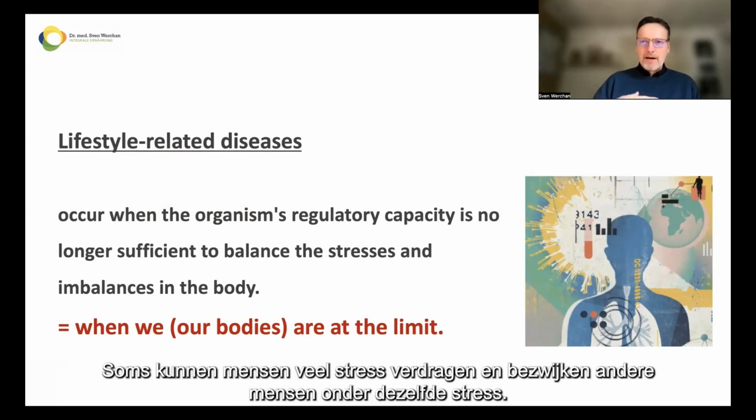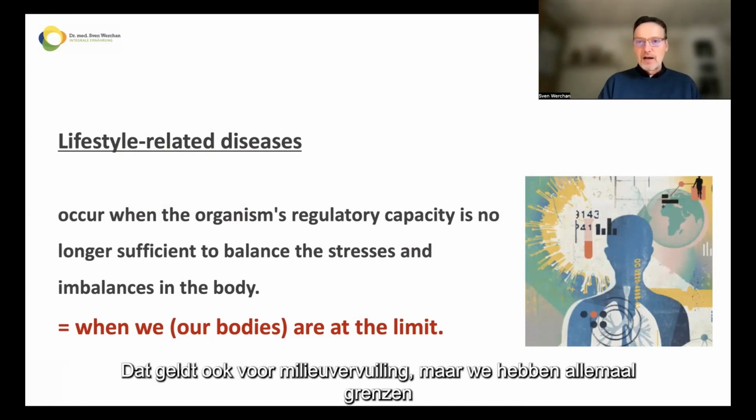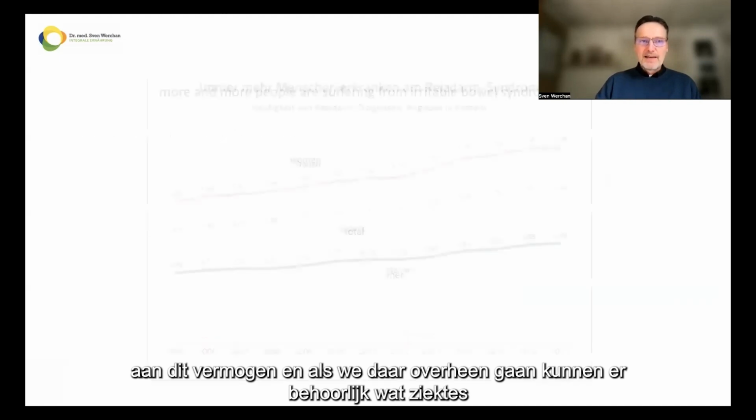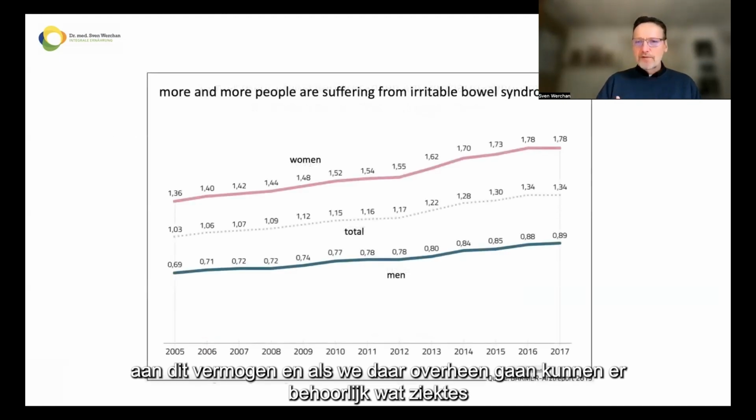So sometimes people can take a lot of stress and other people break down under the same stress. And that's also true for environmental pollution. But we all have limits. We all have limits to this capacity. And if we go beyond the limits, then quite a lot of diseases can occur.